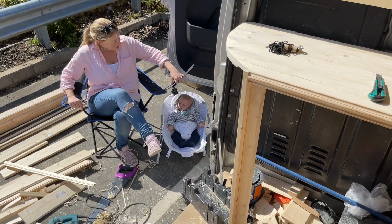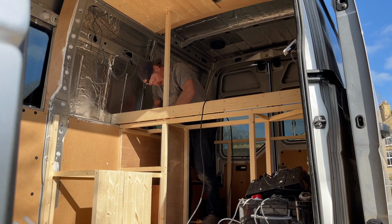If you're watching this, perhaps you're thinking of building your own van one day. And yeah, we hope that this van, our story, and the way it's built will inspire you to give it a go. Sorry, Crusoe's just learned to stick out his tongue.